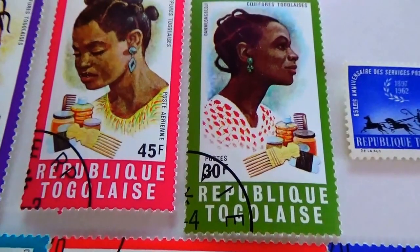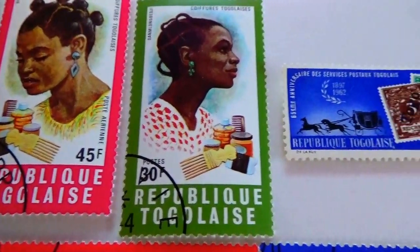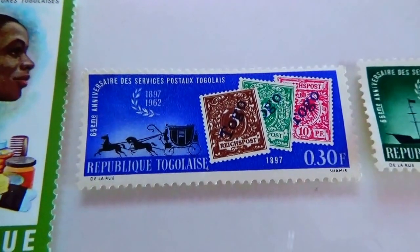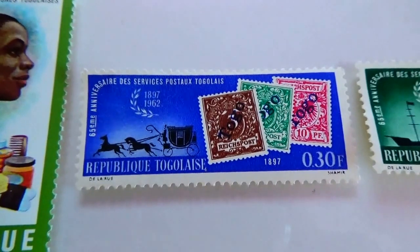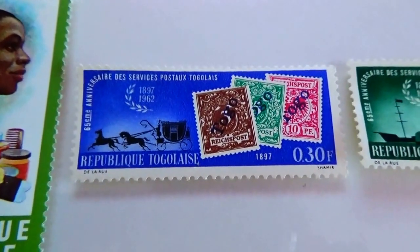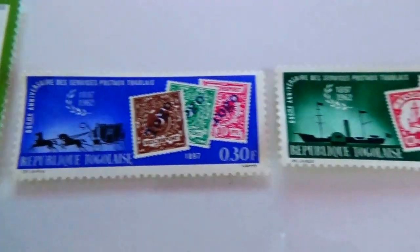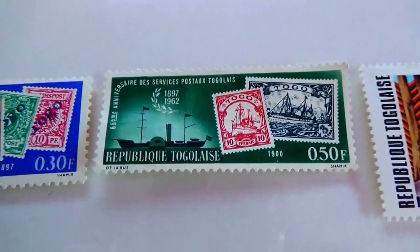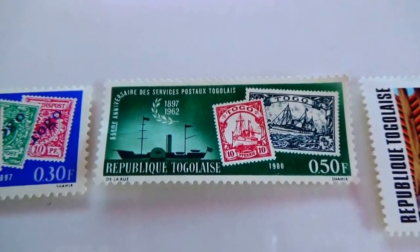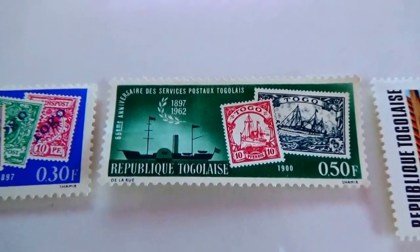A 30F. Then we get into these tiny little ones here. 0.30F. Look at that. Old stagecoach and horses and some stamps. And here's some more with some stamps on it. Stamps with stamps on it. Cool.